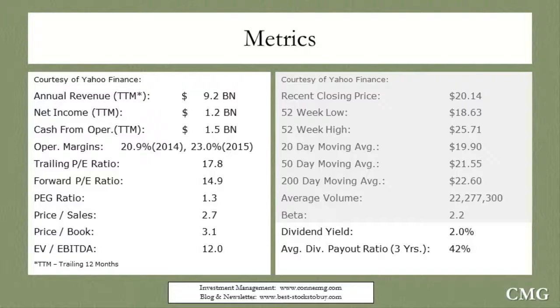Additionally, the dividend yield on Applied Materials is at 2.0%, and we are looking for the best dividend stock. As we'll see there, the financial statements are very strong. The average dividend payout ratio over the last 3 years for Applied Materials has been 42%.